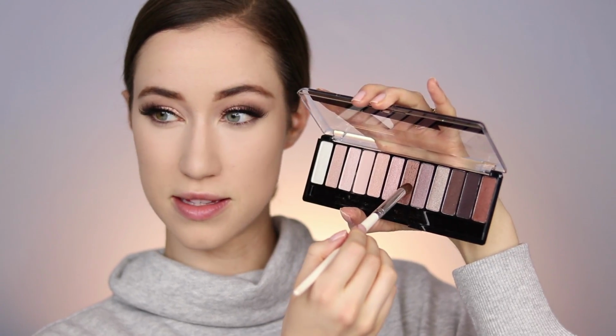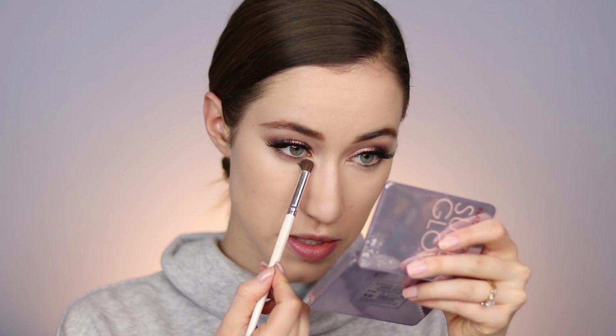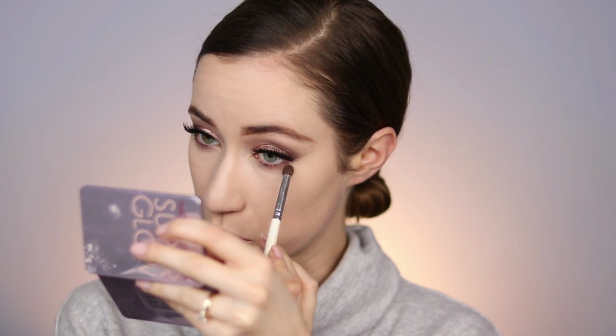Let's go ahead and finish the eyes really quick. I'm going to dip back into this shade right here in the Rimmel palette, and I'm just going to use that underneath the lower lashes. I don't know if I want to do too much to the lower lash line this time, because we've got the lashes on the top and I feel like that looks really nice and I want to keep the weight up there.